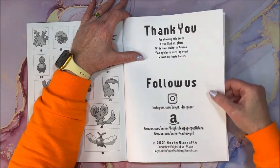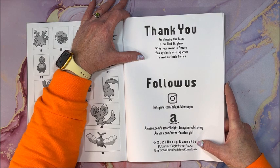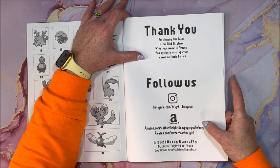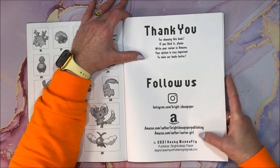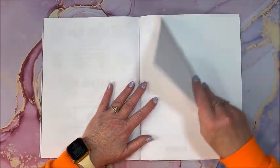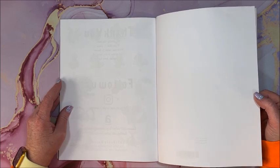They are on Instagram and Amazon. Now, it is Husky Wannafly, and there are some Husky Wannafly books out there, but here it does say under Cactus Girl. Cactus Girl is another subsidiary under Bright Ideas Paper Publishing. So Cactus Girl, Wannafly, and Jennifer Rowling are all underneath Bright Ideas. And then you have a blank sheet in the back to match up your colors and test some coloring mediums.